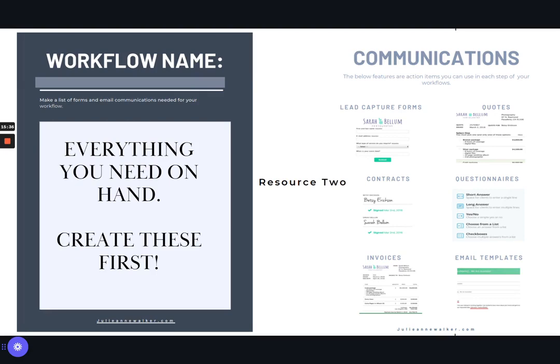For example, anytime that you send a quote, you need an email template to accompany that quote. So you need to create the quote and you need an email template. Every time that you want to send a questionnaire, again, you need an email template to accompany the questionnaire and you need the questionnaire. So what kind of things do you want to put on the questionnaire? What kind of things do you need to write in the email? How can you make the email feel warm and not cold and automated? So this really is the hardest part, but once you create all of these communications first, then you have everything you need to build workflows really quickly.